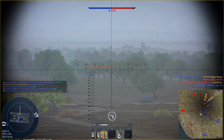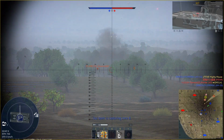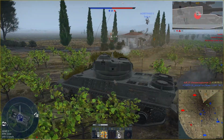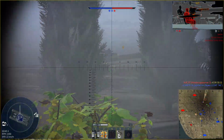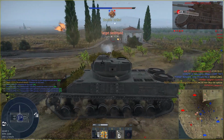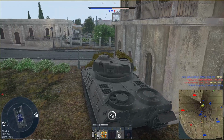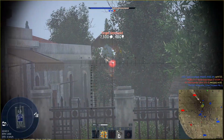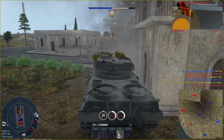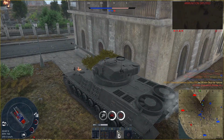Let's start with the top 5, shall we? First one will be the French autoloader heavy tank that actually has armor compared to all the other French tanks at 7.7 BR. It's the Somua SM. This tank I consider to be the best premium pack for French tanks, and unique as well. Adding this to the already really strong lineup that you see now just makes it better.